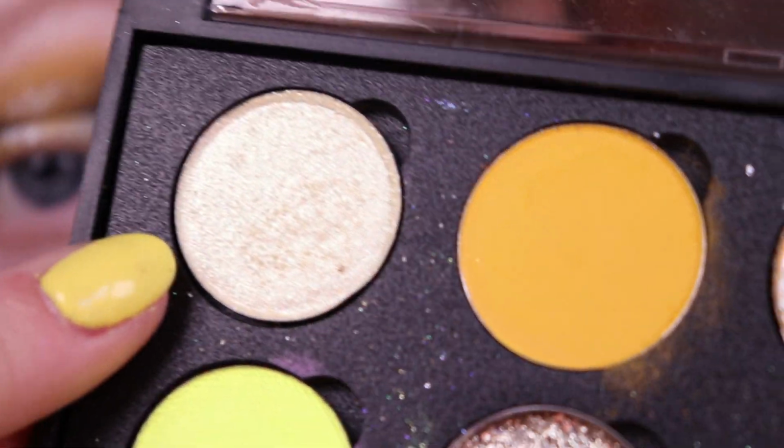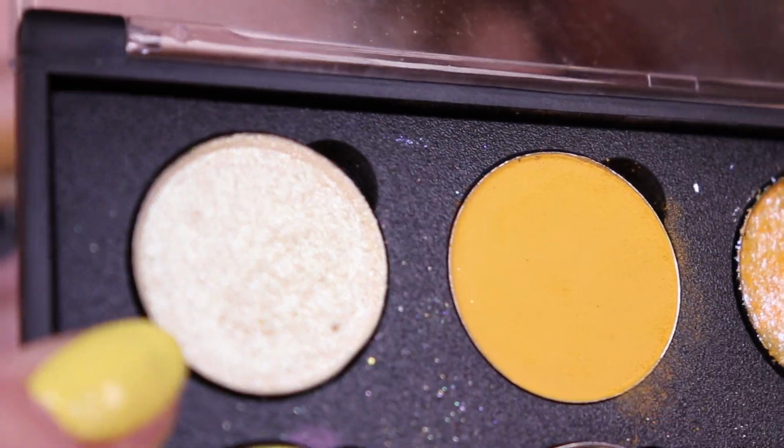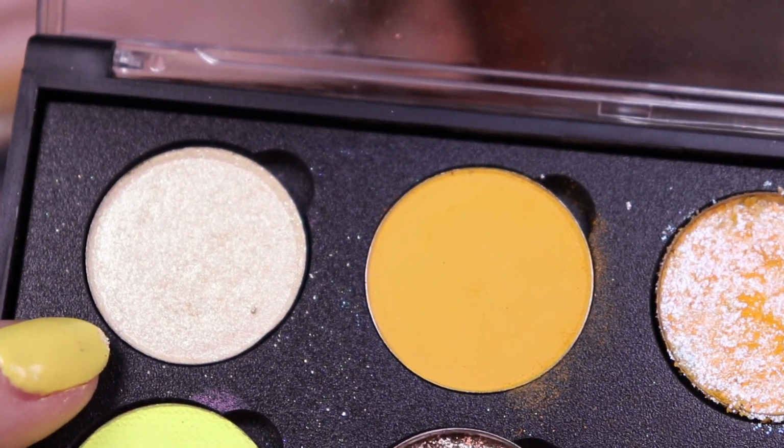And obviously I will be using this shade from Kristen Cosmetics for the inner corner, which is just so pretty, and it's the shade called Lemonade.